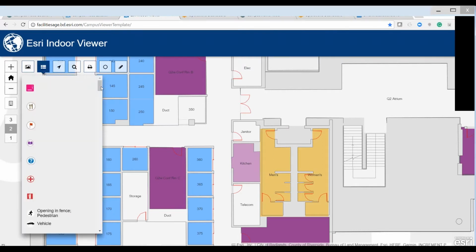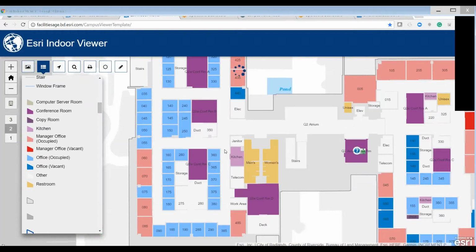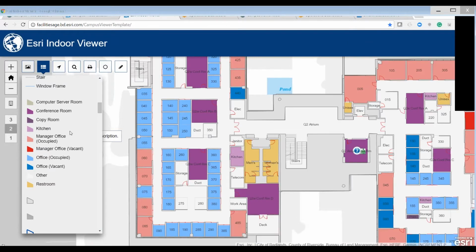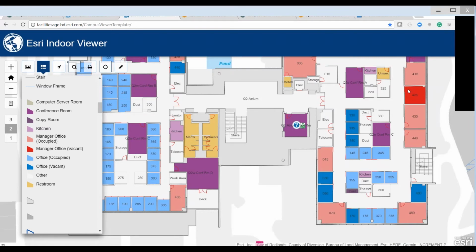And similar to the last example I provided, we have the first tier of analysis, which is visual analysis, so the color by. And the point of this map is to make vacant and occupied spaces pop. How do we do that? Well, we can see here that the dark red and dark blue are vacant offices, the dark red being vacant manager offices and the dark blue being vacant regular offices.